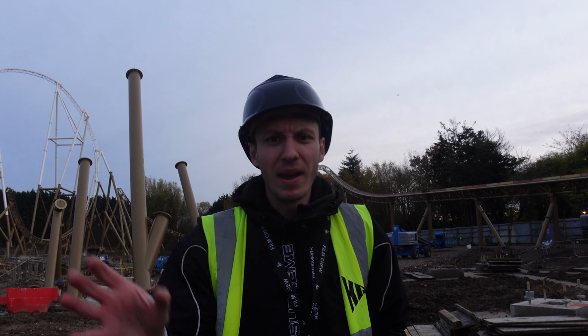He said it's level with the top of these foundation points. So yeah, that's going to be B&E's job once the main coaster construction is complete. They're basically going to turn all of this mud and dirt and gravel into a nice presentable plaza and queue line. So yeah, it's all very exciting. Obviously that won't be taking place until, as I said, around January time.